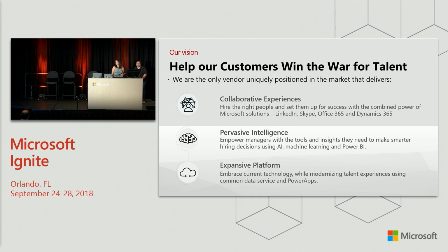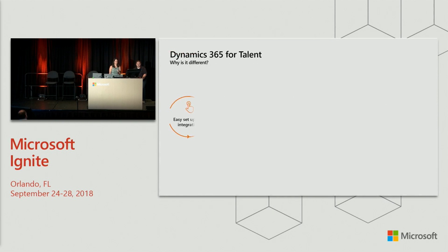And then finally, from a platform perspective, the business applications platform with the common data service for apps, talent is built right onto that. So we've paired together talent with all of the rest of your corporate data. It's already all there together. So any scenarios that you need to fulfill your particular company requirements, or just scenarios that require you to pair talent data for some reason, that's already going to be available and easy to accomplish using Power Apps and Flow.